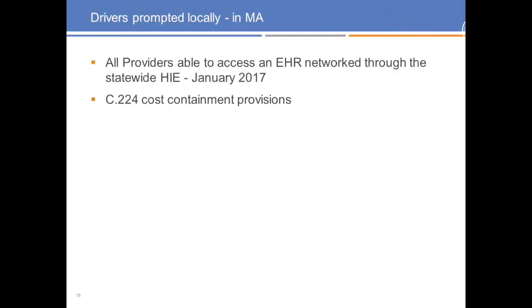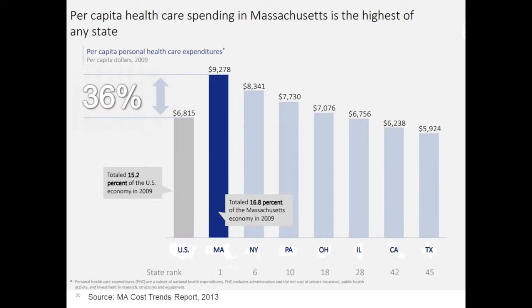And then we have a number of drivers here locally in Massachusetts. I'm sure everyone's familiar with the 2017 mandate that's out there, where it says all providers must be able to access an EHR network through the statewide HIE. I suspect that's certainly motivating some activity. And then Chapter 224, cost containment provisions.